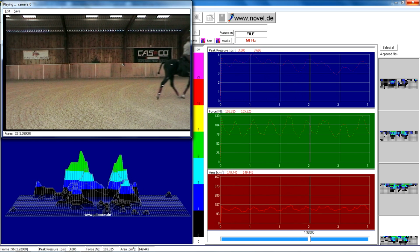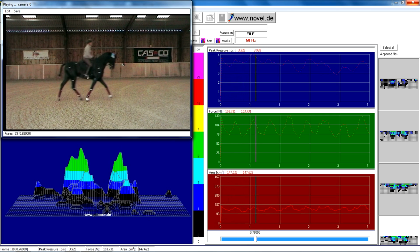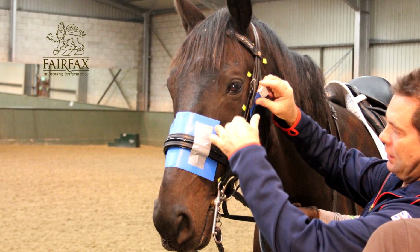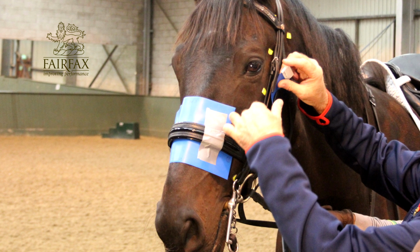The pressure that we were seeing under the headpiece was really quite interesting and quite high. The highest pressures we saw were on the nose. When we placed it on the nose, we were probably 4 to 5 times higher than what we get under the saddle, and 2 to 3 times higher than we'd get under the girth at times, so it was incredible.